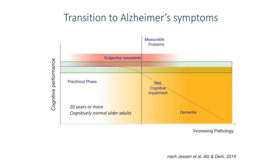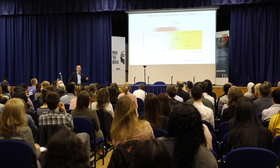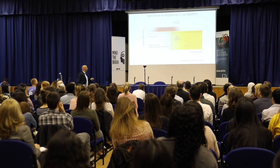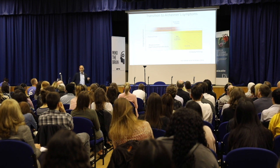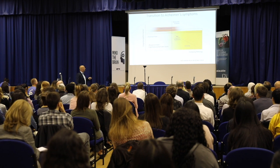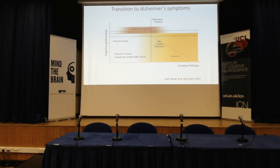Now, the challenge is that this stage, where you actually already have some amyloid and tau in the brain, but don't actually have anything that would qualify as dementia, is a very long stage. It could last 20 years or more. And here, when we speak of cognitively normal older adults, we have to face the situation where we know that there is already that pathology in the brain.